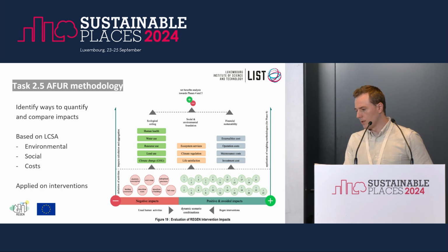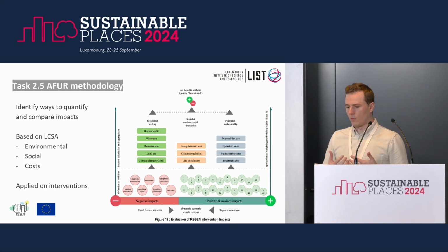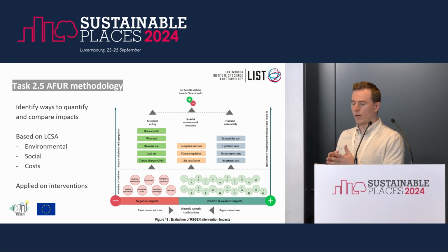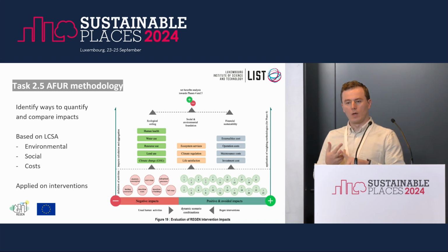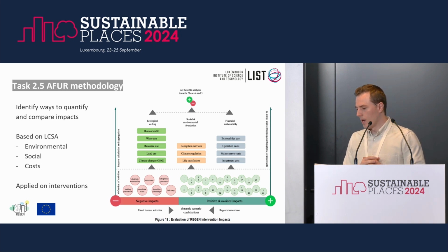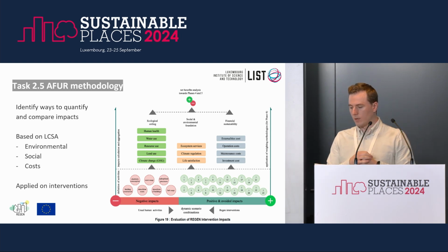We started looking at this initially from life cycle sustainability assessment. If you remember from Nirvana's presentation, she was explaining how we're trying to integrate environmental, social, and life cycle costs into a more unified methodology. So this is a life cycle sustainability assessment, and this is also what we try to do. We have a certain methodology, which we call AFUR, or Assessment Framework for Urban Regeneration. And we are trying to consider that anything we do has an environmental impact, probably negative.